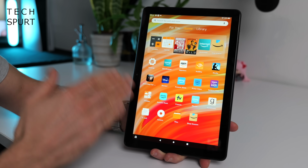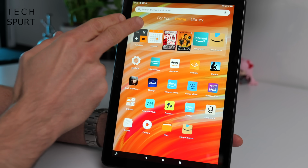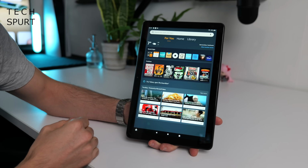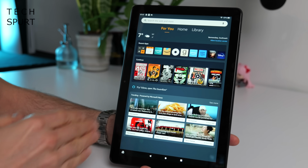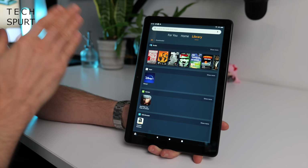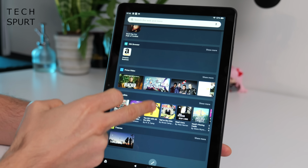This is your home screen, which has got all of your apps, as well as a handy continue bar up top where you can dive straight back into the book, the video, the app you were just checking out. If you swipe this away, you get the For You section, which again shows you recent apps and allows you to continue stuff you've been reading or enjoying. It also has some news bits, and it generally tries to sell you stuff. And then if you swipe back this way, you've got your library. Your Kindle books, your apps, your games, and everything split into individual sections.